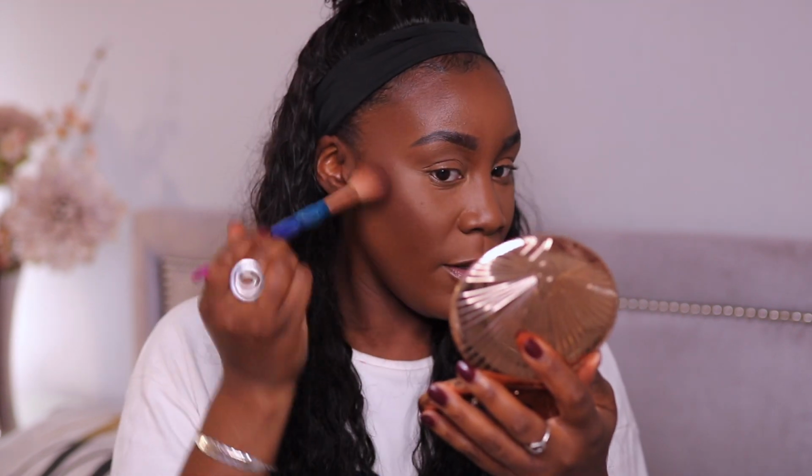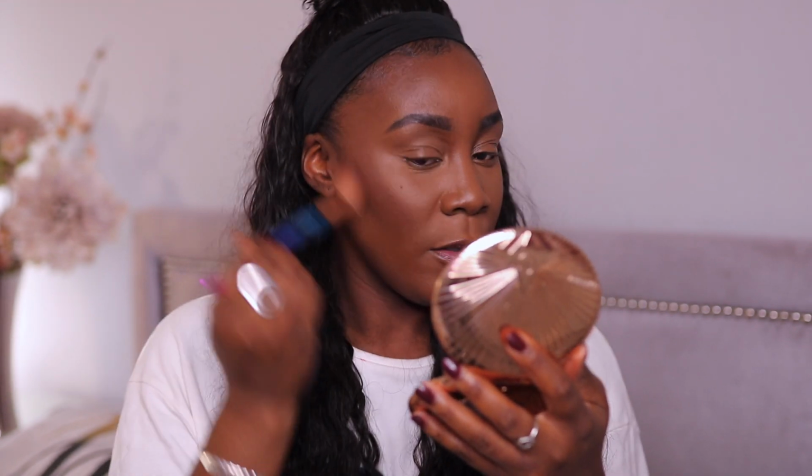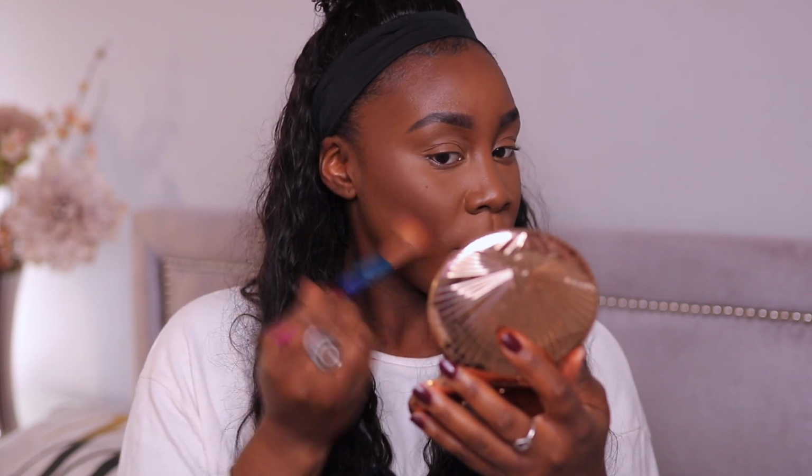it's definitely going to be the Charlotte Tilbury one. But this is probably, no, it's not probably, it is the most expensive bronzer I have in my collection. Do you see this?